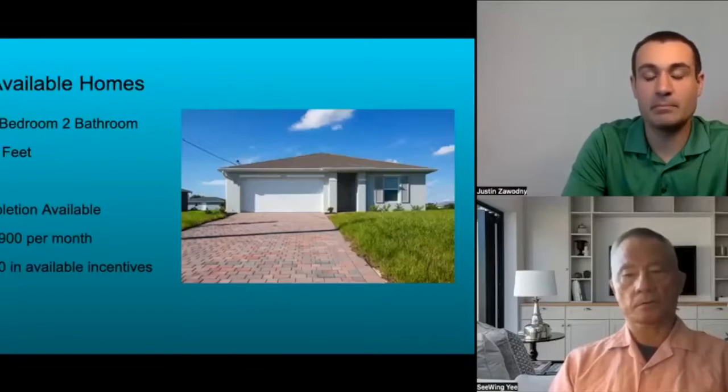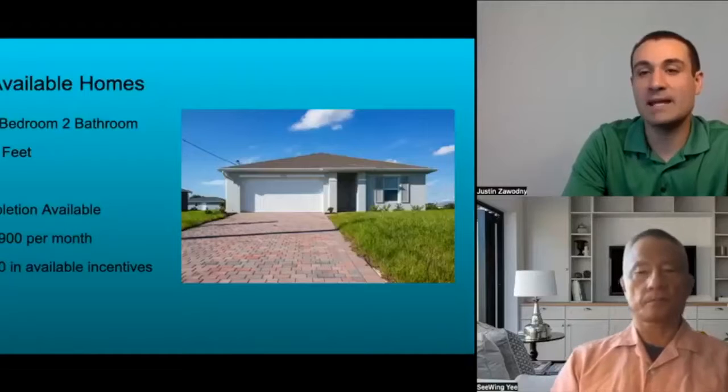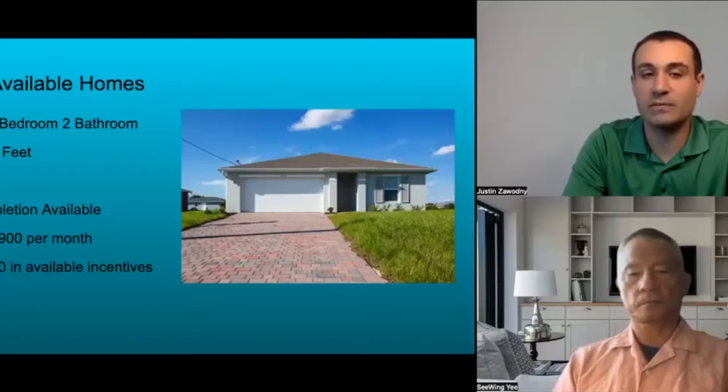The homes that we manage in LaBelle comprise a pretty large percentage of the available rentals in LaBelle, which creates a really good opportunity for marketing the homes at the right time and really getting the best tenants at the best rental prices.